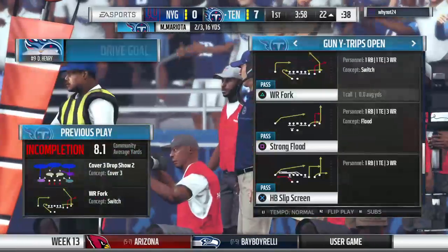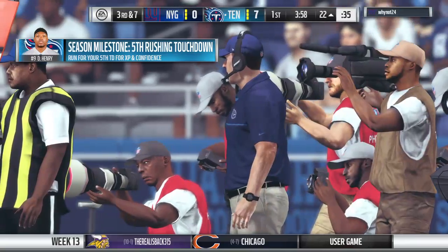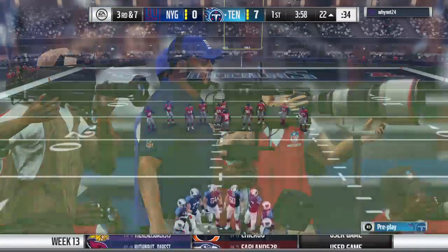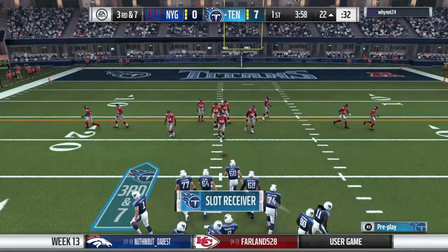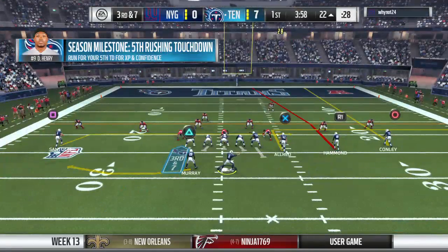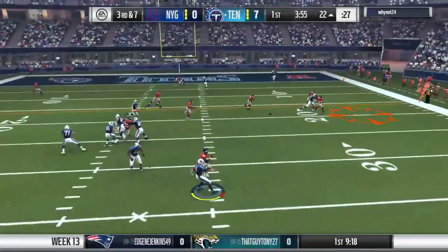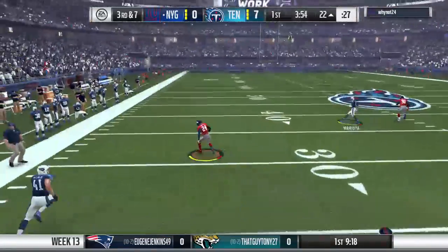It's incomplete. Normally he's pretty reliable. Usually catches what's thrown to him. On that play, he simply dropped it. And the offense needs 7 out of this play on 3rd down. On 3rd down, Mariota. And he fires one that's intercepted.